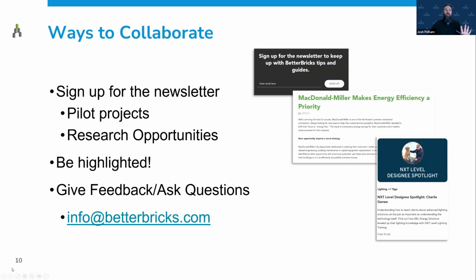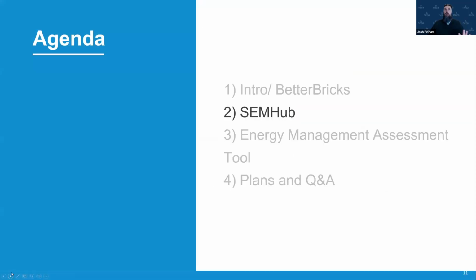So that's a little bit of NEEA, a little bit of BetterBricks. Let's dive into some of the meat here. I'm going to turn this over to Suzi Asmus to talk a little bit about our strategic energy management work, and then we'll dive into one of the tools that we do have. Suzi, are you ready to take over?